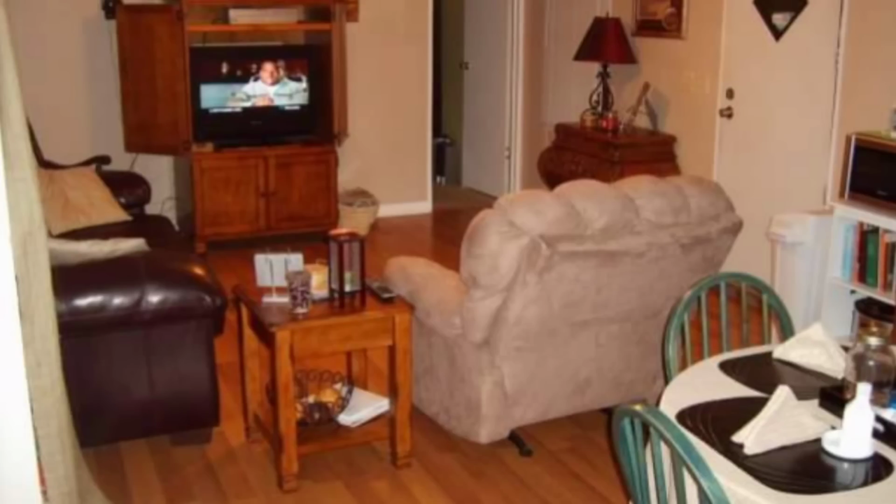So now heading in, we're going to go in the front door, and this was our living room area. This particular home was a 2-bedroom, 1-bath home. So bear that in mind as we walk through it and you get to see how things are laid out.